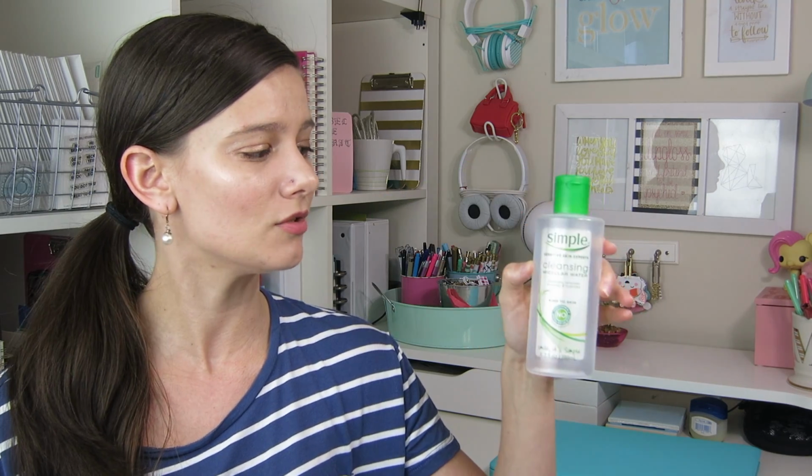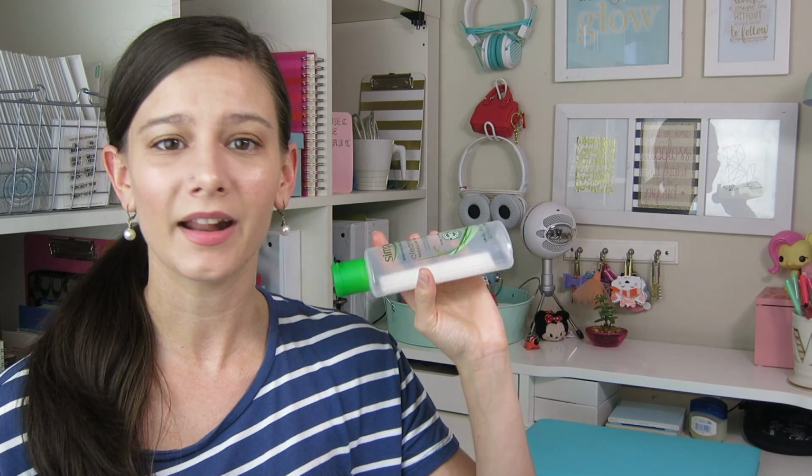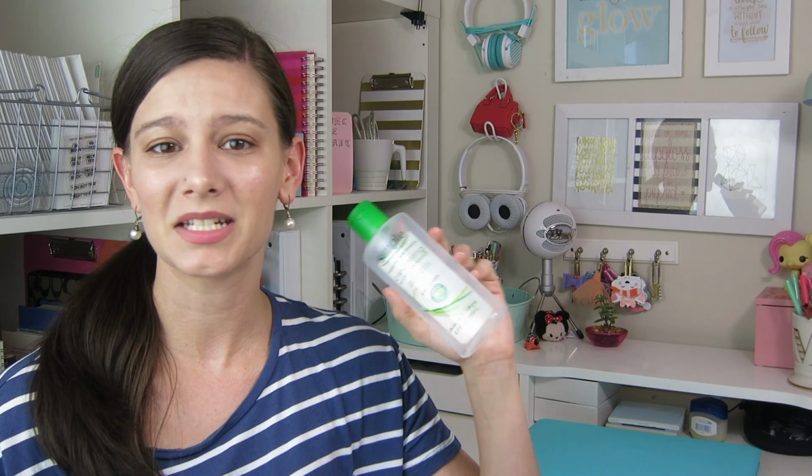So yeah, I've really been liking having this two-step cleansing system, and I definitely plan to continue using this because it just feels really nice on my skin. It feels really soft, if that makes any sense, and really gentle, and I have been totally addicted. So definitely plan to continue using this.